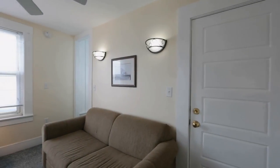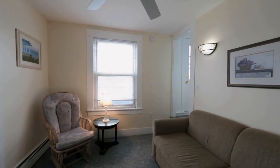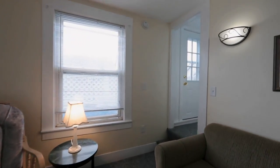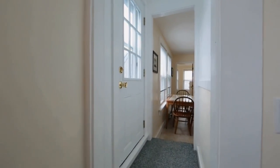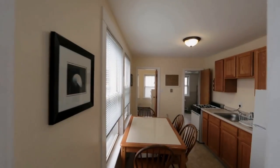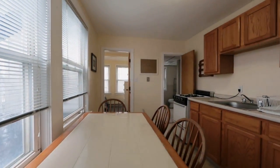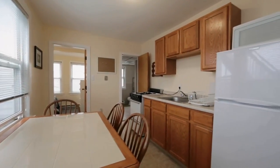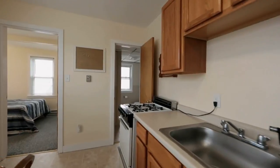Located on the second floor, this unit was completely remodeled in the spring of 2010. It sleeps 4. There is a private deck with an ocean view and free parking for 1 car.